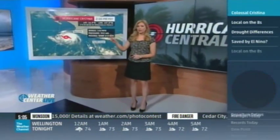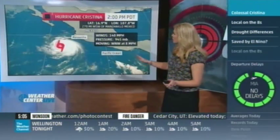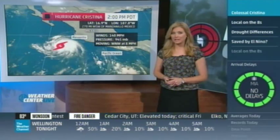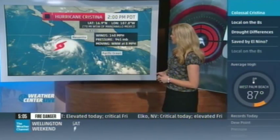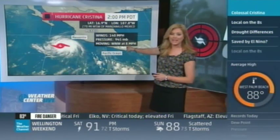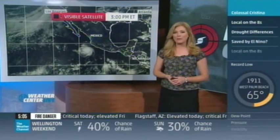So, Christina, eventually we'll hit those cooler waters and eventually weaken. But for now, it's a formidable storm. We've already had Amanda, which was also a major hurricane in the eastern Pacific. Christina, our second major hurricane in the eastern Pacific, a record so early in the season. Right now, it is still a Cat 4. Winds are 140 miles per hour. The good news is it's moving away from the coastline, moving toward the west-northwest at about 8 miles per hour.